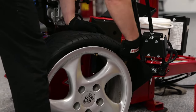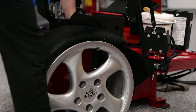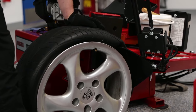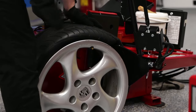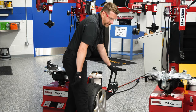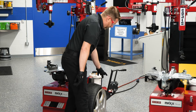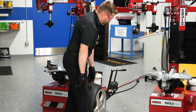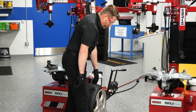And this is a great time to get in there and lube that bead and lube the drop center of the wheel as well. That's what I like so much about this power in and power out bead breaker, is that not only is it precise, but it also stays exactly where you put it. So if you need to get in there and do something or lube the bead and the drop center as I just did there, this is a great way to do it.